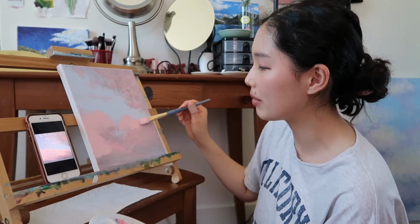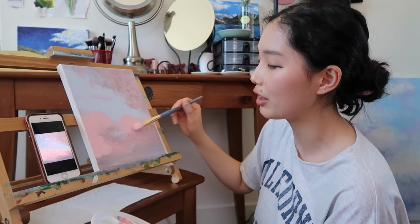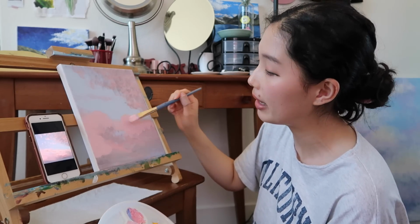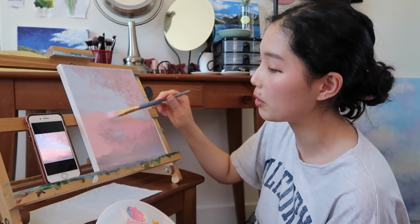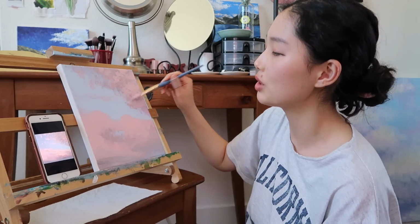So my friend reminded me that it's not about being the best at it. It's about the fact that you're with your friends or you're with yourself and you're just dedicating this time to create something. That's what really matters. And I just forgot about it at that point. And so I did paint a painting. My friend was like, you don't have to be good at it. You just have to enjoy it.